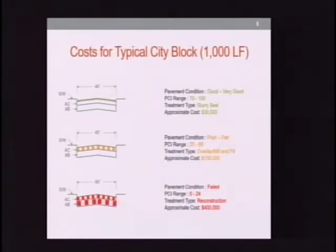Those streets in the worst condition are considered as failed and could require complete reconstruction, including a replacement of the asphalt layer as well as aggregate-based layers. This is the most expensive treatment and is similar to constructing a new street and can cost on the order of approximately $400,000. This means that we will only be able to reconstruct about 2,000 feet per year or about 2 city blocks as funding is limited.